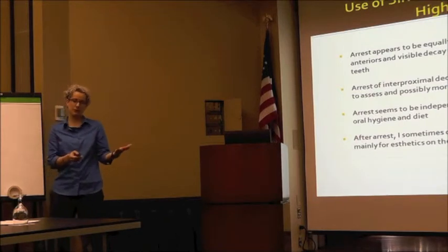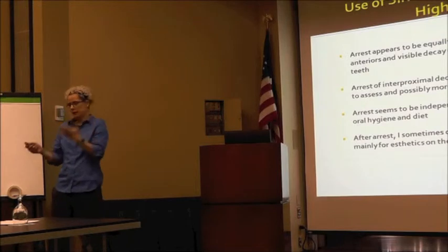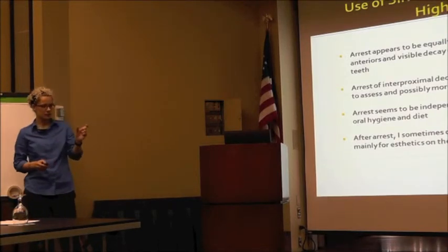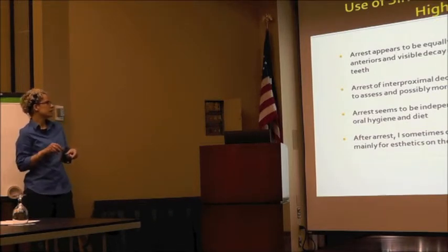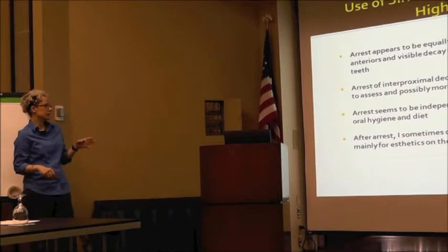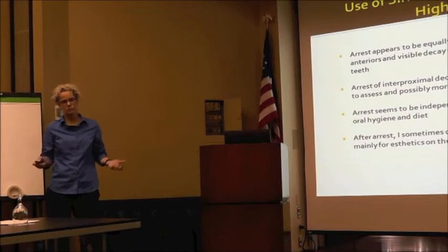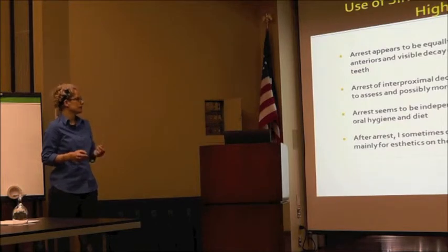Also, sometimes I start out without x-rays because the kid isn't taking x-rays yet, and then the second visit I get x-rays. So a 6-month call on interproximals is very difficult for me. But arrest seems to be generally independent of changes in oral hygiene and diet. So I know some of these kids have not stopped drinking juice or not all of a sudden become perfect patients. And it still works for them.